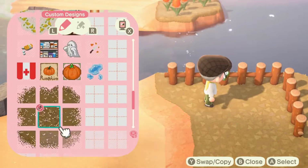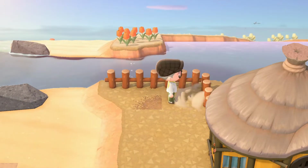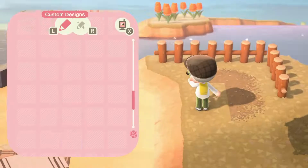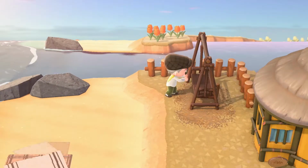I didn't really place furniture based on who was living where, because I do have villagers that are going to be leaving. So I just kind of stuck stuff where I wanted them to be and what felt right. No rhyme or reason to any of it.